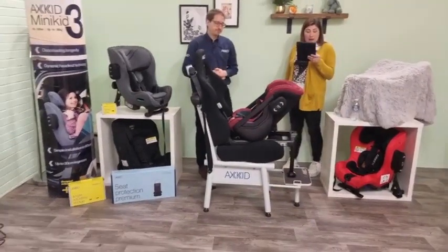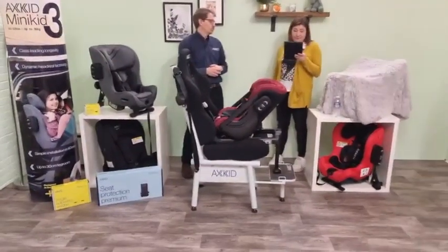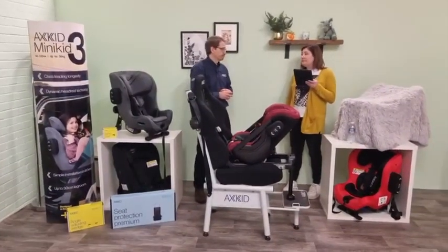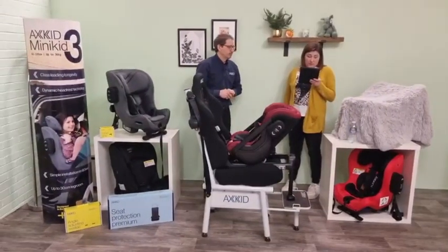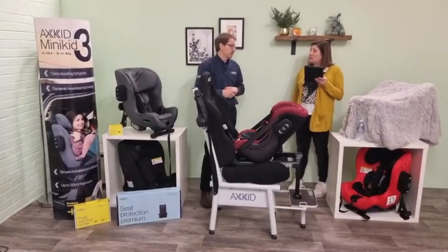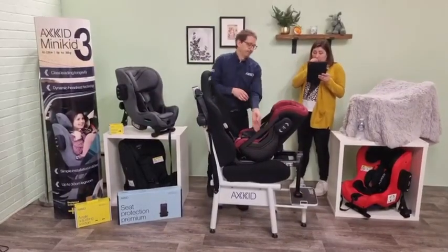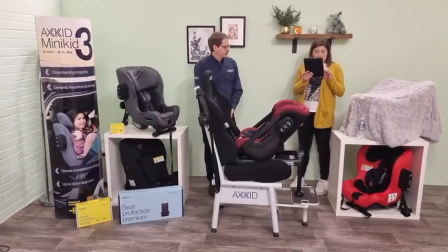Thank you. Is this FIA approved? No. We make car seats, not plane seats, so we don't go for the approvals. Plus, of course, they have lap belts in aeroplanes, and we can't get approval for just lap belts anymore. Obviously this is ISOFIX as well. Wonderful to try and get the information.